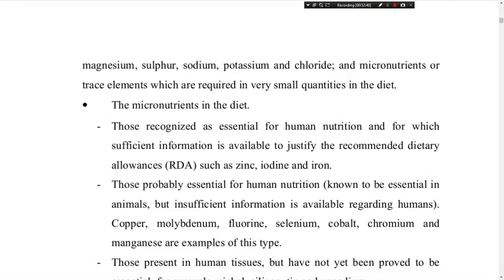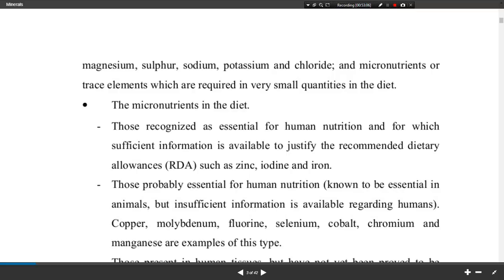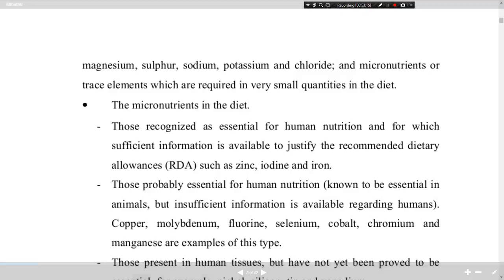Magnesium, sulfur, sodium, potassium, chloride, and micronutrients are supplements which are required in a very small quantity in the diet. The micronutrients in the diet are essential for human nutrition and for which sufficient information is available to justify the recommended dietary allowance, such as zinc, iodine, and iron. Those probably essential for human nutrition are known to be essential in animals, but insufficient information is available regarding humans. Copper, molybdenum, chromium, selenium, cobalt, and manganese are examples of this type. Those present in human tissues but not yet established as essential.